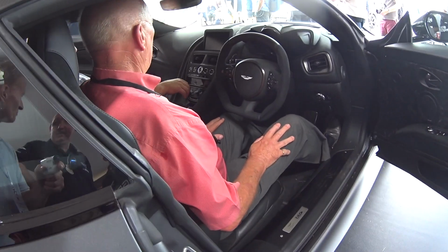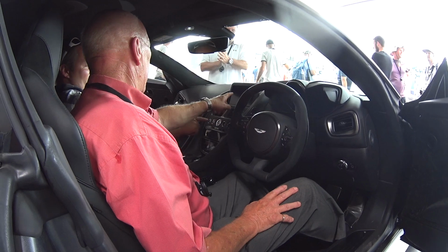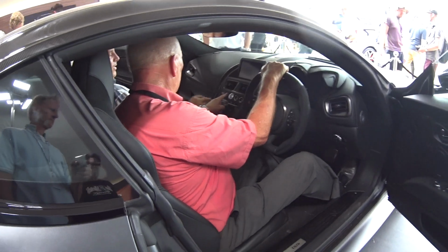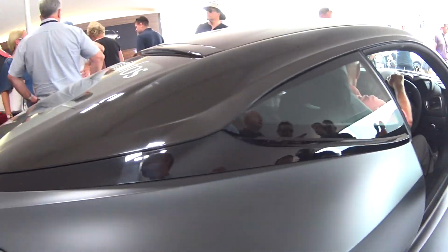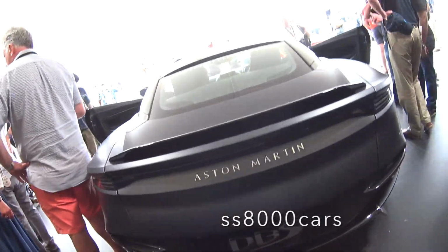Excuse me. Sorry, right? No problem. Yeah, it's very DB11 inside, without a doubt. Push button to play. I'll drive. It's only been out 2 weeks. Yeah, well, so we've announced it 26 June. Very smart. Looks great, doesn't it? Yeah, it does.